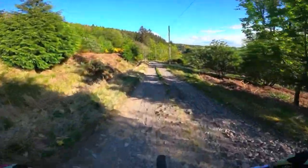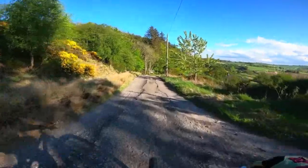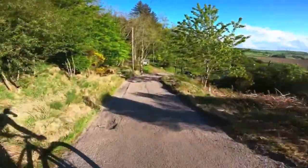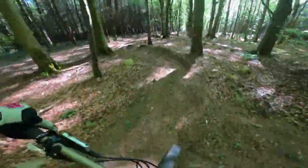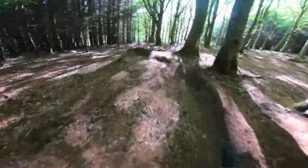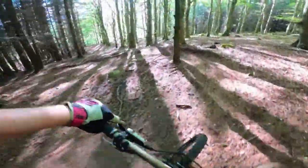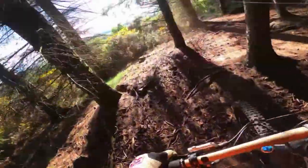Your best bet to get back to the main trails is to come down this fire road, which, to be honest, feels like a massive waste of gravity. Hey ho, just get a bit of pedaling up. Who built that trail? But thank you.